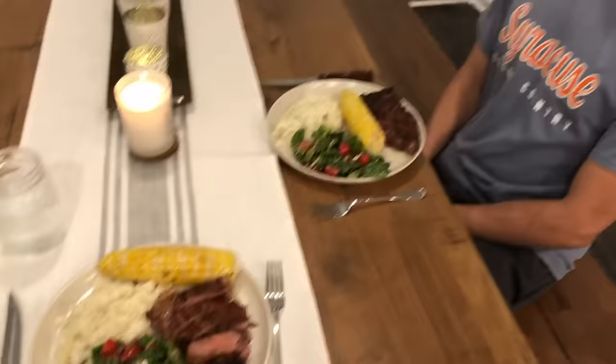Okay, I really want to show you guys our dining room table because we just got it recently and I love it so much. It makes me so happy. So I'll show you our table and our setup with our dinner. Okay, this is our table. This is our end of summer dinner, trying to get the most out of summer.